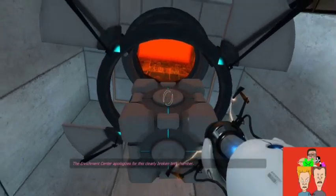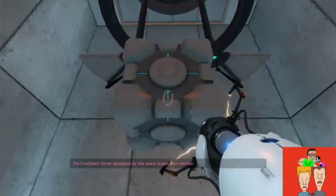The Enrichment Center apologizes for this clearly broken test chamber.